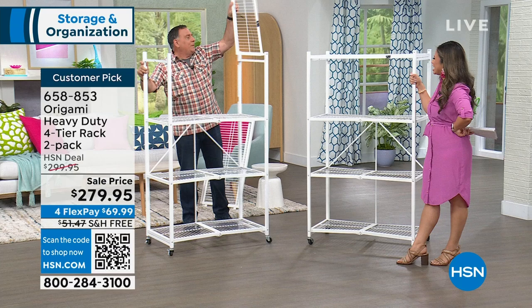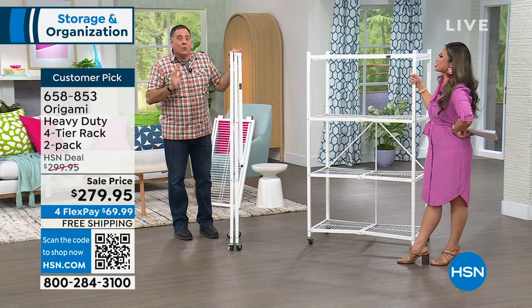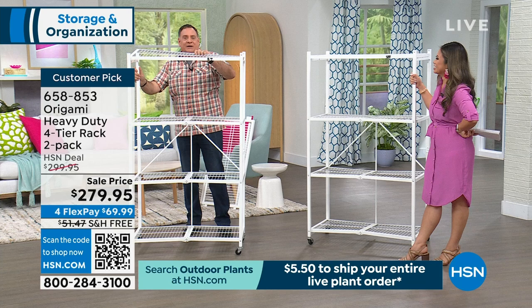Do it again. Okay, all right, watch. Now, I'm gonna close this one up just like this. So that's what it looks like when it's ready to go. I'm gonna close it down again that quickly and easily. Boom, folds all the way down.